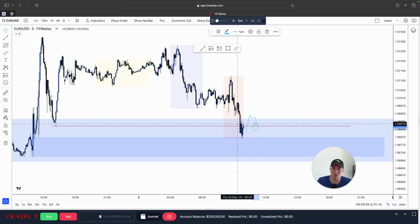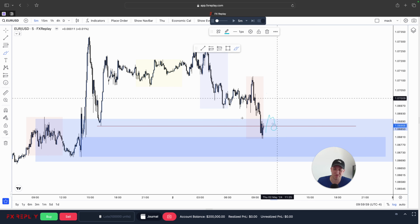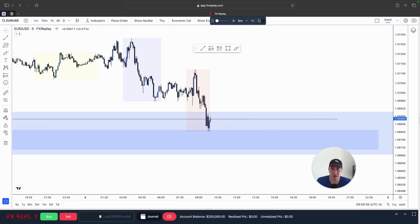Because we're in a 4-hour order block that caused a move to the upside, we're going to have a 5-minute break of structure out of here, and we've also had an internal liquidity sweep as well. So we're just stacking confluences in our favor right now that longs are going to happen. This is beautiful. This is a beautiful setup. Just pay attention and give me 1 second.